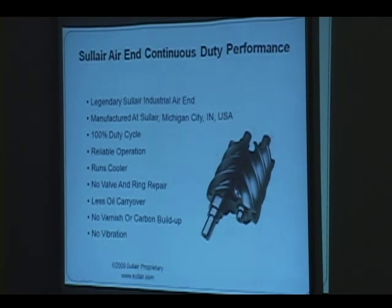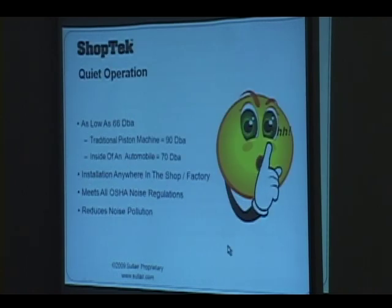All the air ends are made in Michigan City, Indiana. They have a 100% duty cycle. I don't think I need to go into all of that, but in a rotary screw air compressor, there's no vibration. If you find vibration, then that's something you need to let us know about. They're quiet. Have any of you heard the machine run down there in the test phase? Yeah, everything else is a lot more noisy than that.